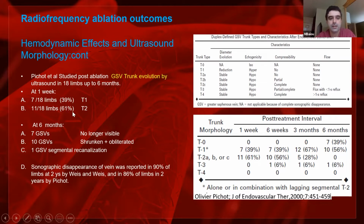Looking at 1 week, most of the veins, or 60% of the veins, were T2 or hypoechogenic, which suggests that the lumen of the vein was going through some kind of inflammatory process that was transforming the morphology of the vein. And 40% of the veins were hyperechogenic. The authors concluded that this transformation process will take at least 6 months. And they looked again at 6 months.